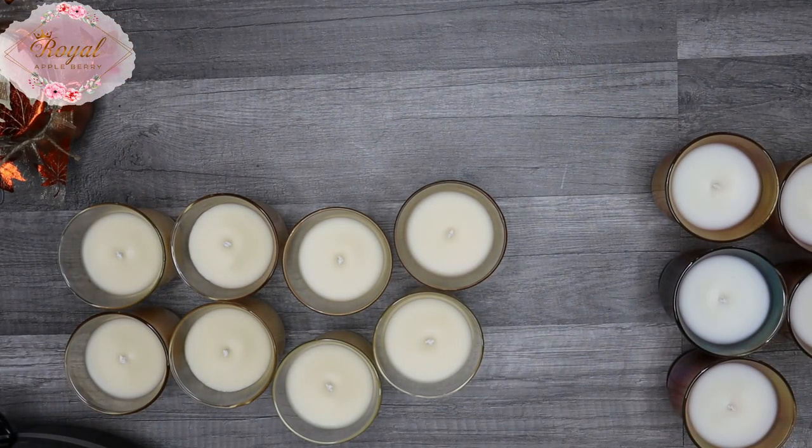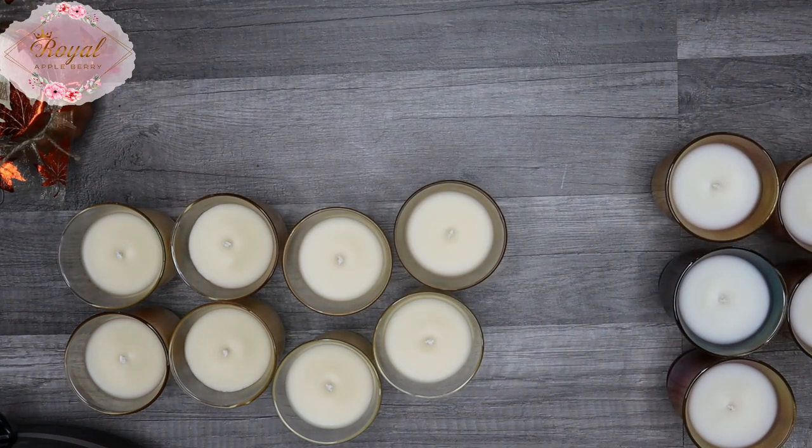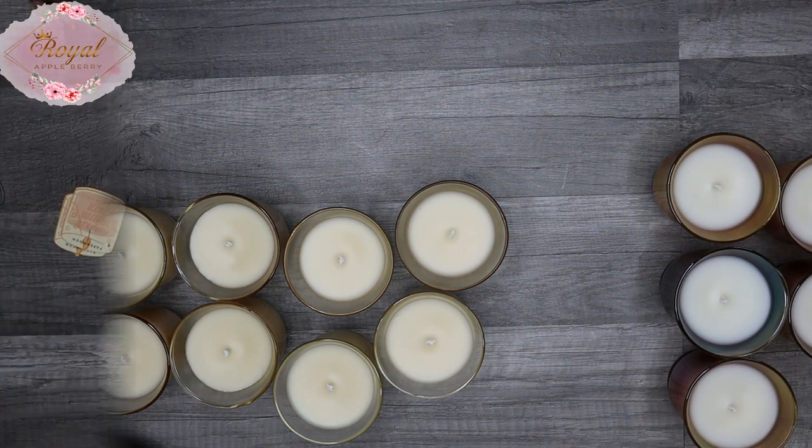And then I'm going to show you this pumpkin soap. I'm going to clear all this out and then I'll come back and we'll do some packaging.